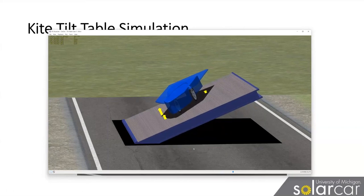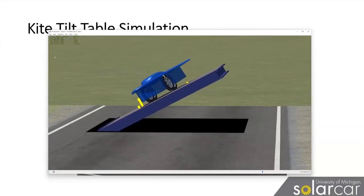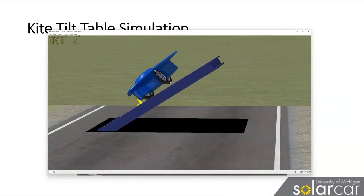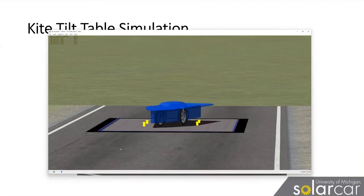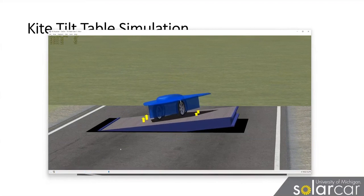So we got the vehicle tilting, and in the corner here is the readout of the forces. You see one goes up, another goes up. So this is the new CarSim tilt table. I had to shorten it because it came in at about 50 meters long.